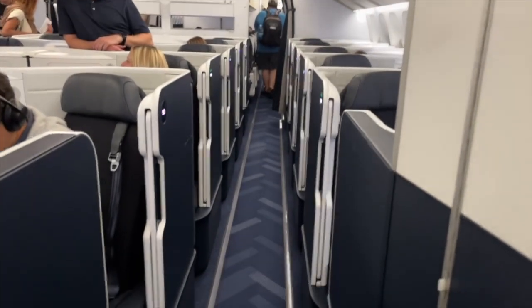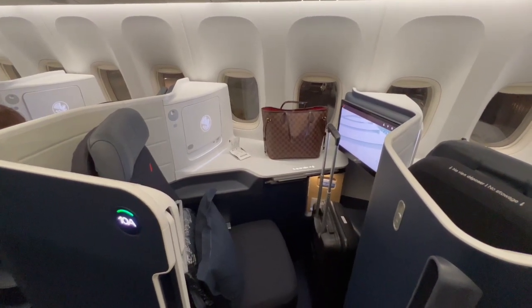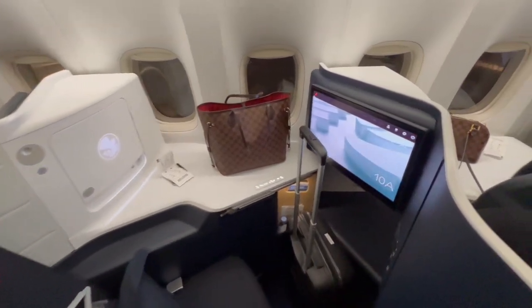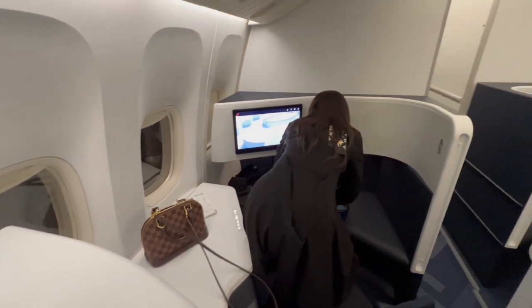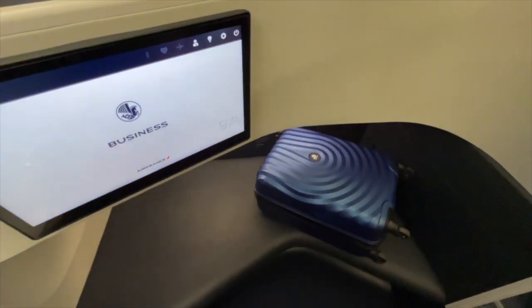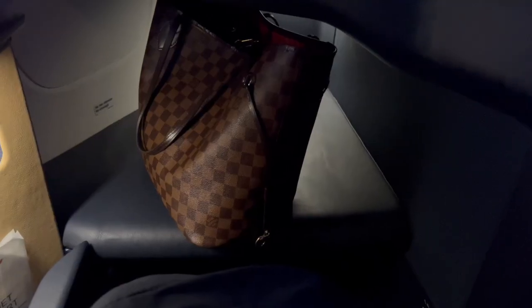And here she is, our first look at Air France's full access, fully flat, and fully private business class cabin. We decided to compare the bulkhead seat and the regular seat. Upon entering the cabin, you already notice the huge difference in size of the footwells.